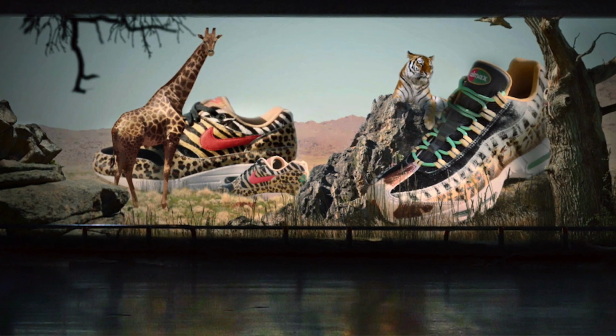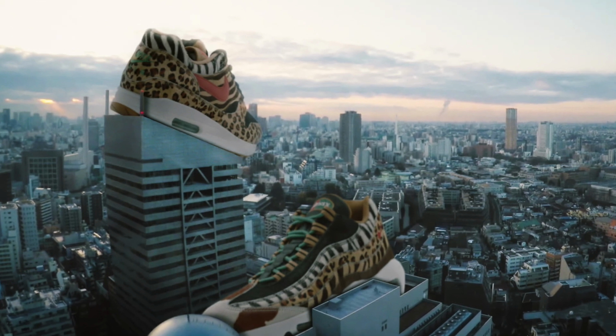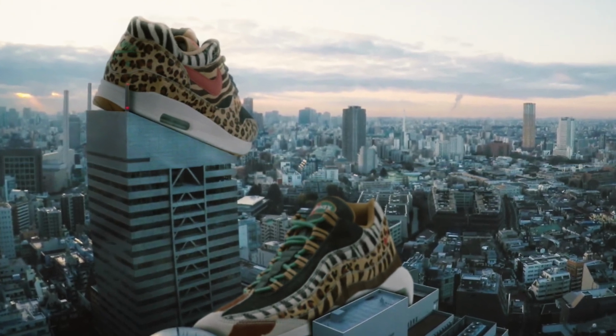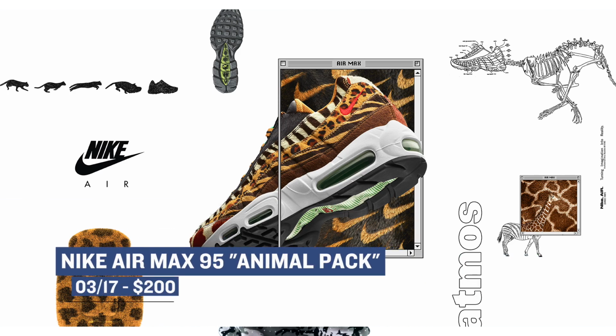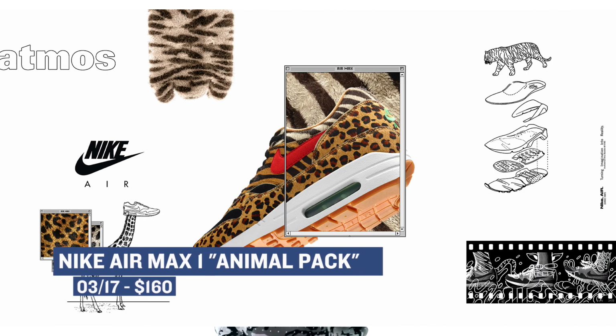Now, one of the wilder releases this weekend, get it, wilder, never mind. It's the Air Max Animal Pack. While for you new sneakerheads, this may seem like something brand new, this is actually an update to a pack that released a few years ago. The 95, which is my favorite, will cost you $200, while the Air Max 1, which looks dope as well, will cost you $160.